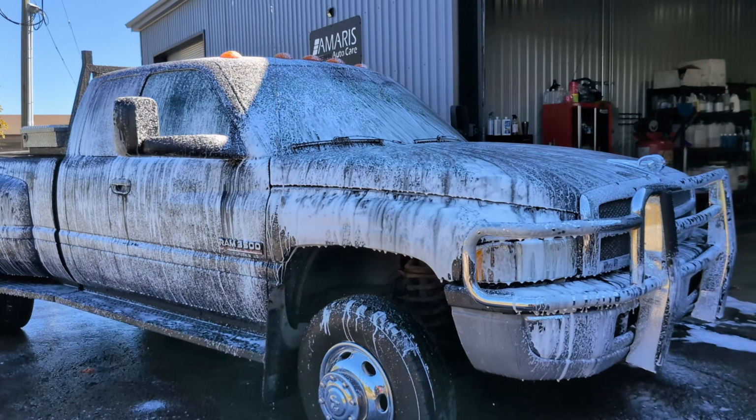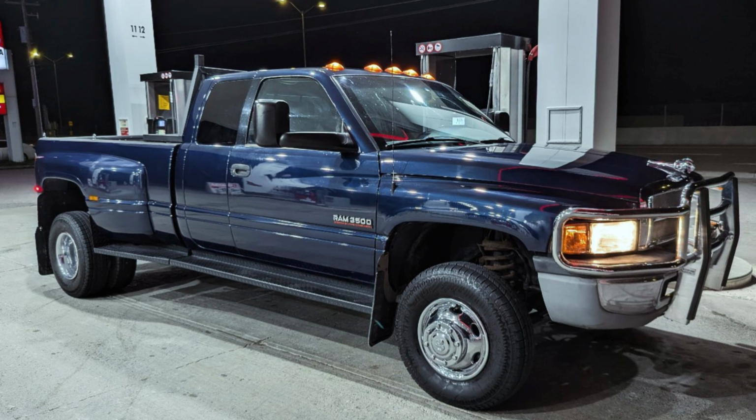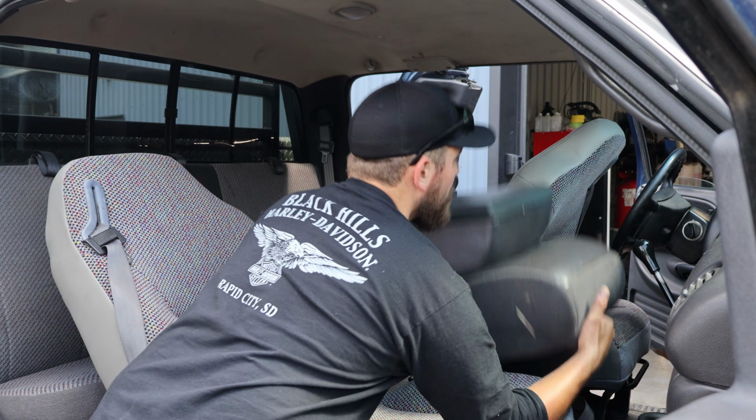And that's why I'm going to the extent that I am, because this truck is going to stay with me and my family until I die. So, with all of that said, let's get into this.